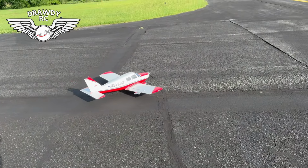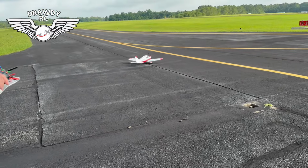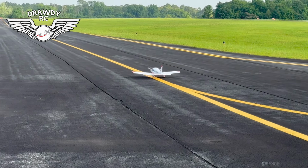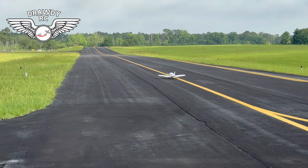Some more Cherokee action. Wind's kind of blowing from my back, ain't it? Yeah, back from the hangar area, almost through that opening right there beside you.